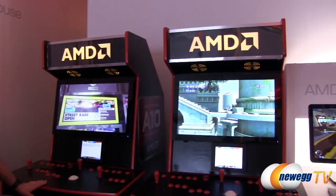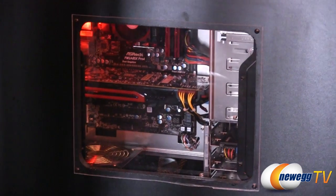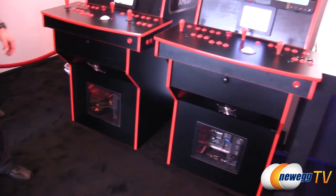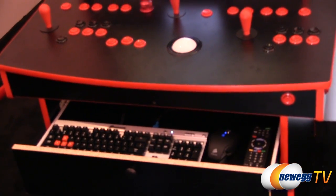Chris custom made these in our lab. These are AMD A10 APU powered machines. You can see below there, that's a 7970 Radeon card. The housing of the computer is based in the bottom of this traditional arcade cabinet, and up here is a 27-inch Planar touchscreen monitor. So you can interact with the buttons here, and there's a pull-out keyboard. Pull-out keyboard, and all your PC functionality is built in right here.